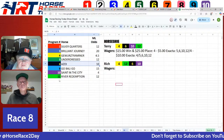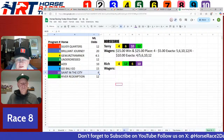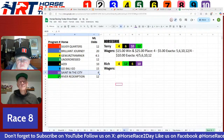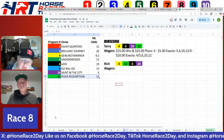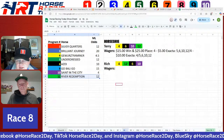I like the 10 as third pick, Saint in the City. He drops in class today, has a high percentage winning jockey. Has a bullet workout, 5 furlongs on April 29th. Number 12, River Redemption, is my long shot. Has won 2 races out of the last 4 starts, finishing 3rd in the last race. Can improve while returning to turf and can handle today's distance.